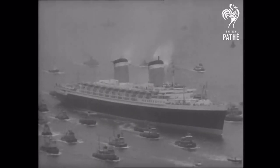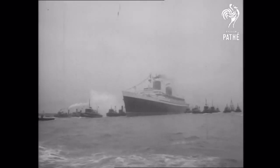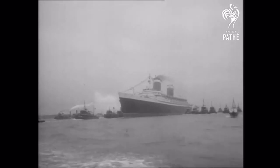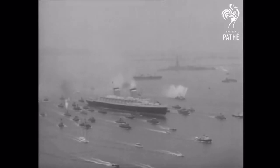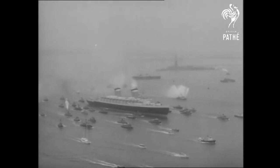On July 3, 1952, a massive crowd gathered to see their new flagship leave New York on her maiden voyage. And with a spectacular cheer, the ship was pulled away by tugs to begin her record-breaking voyage.